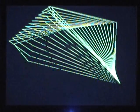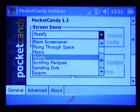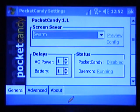Remember, it's running a little glitchy because I'm running in mirror mode, so it's actually displaying on 2 screens at once right now, and it's taking up a lot of resources. As a matter of fact, my Pocket PC is getting a little hot right now. Yeah, it's also got scrolling marquee, spiraling dots, swarm. It's got some good stuff. It also has add-ons; the Matrix Code screensaver is not default, you have to add it on. They actually have a whole bunch of screensavers you can add, and it's free. So why the hell not? It's a small freeware application that just makes your Pocket PC a little bit more useful.